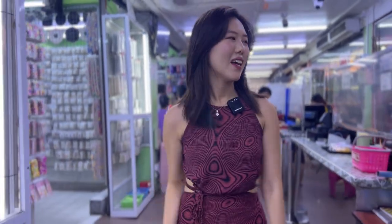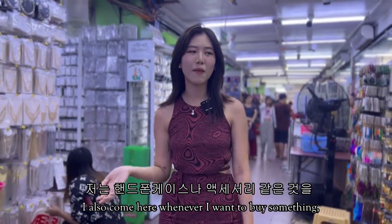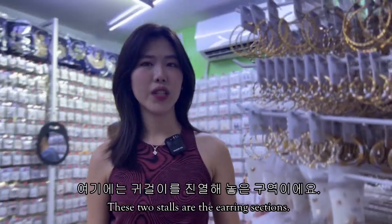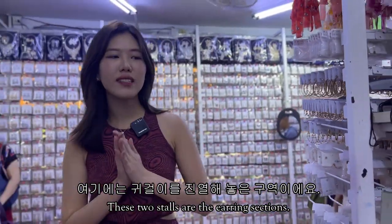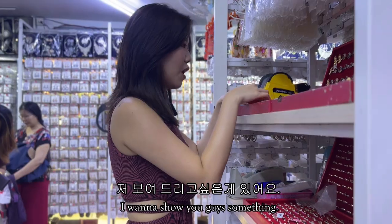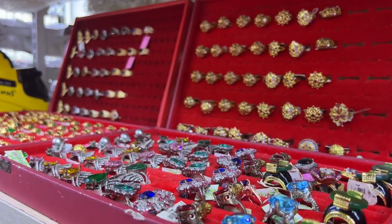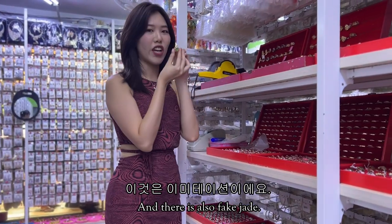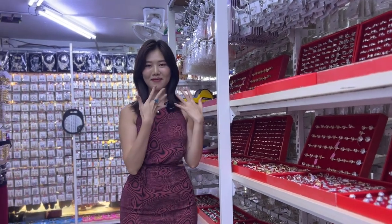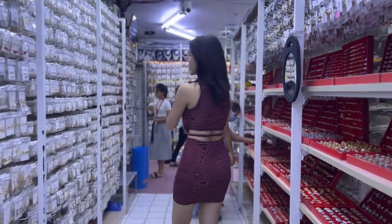Save your time, guys. I also come here whenever I want to buy something like this phone case or this kind of accessory. These two stores are the earring section, and look here. I want to show you guys something. Look. And they're also fake jade. Look at my diamonds. I'm so happy. So let's get to another store.